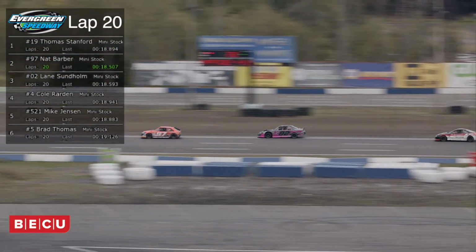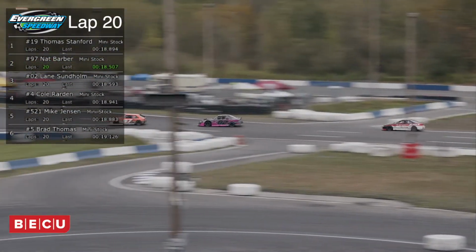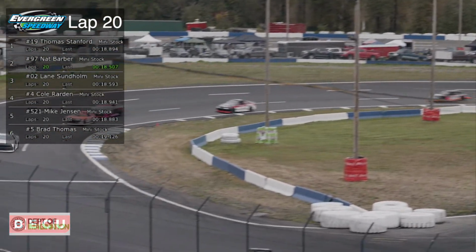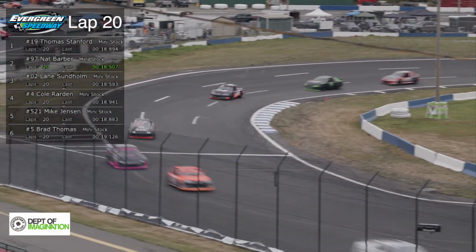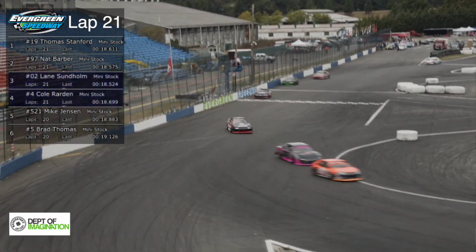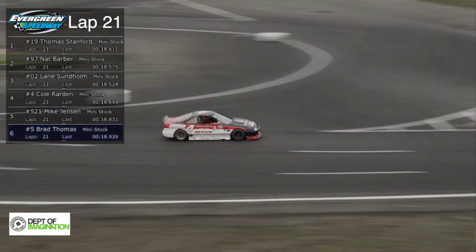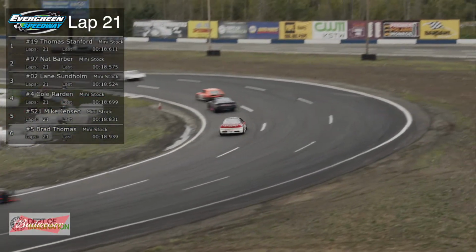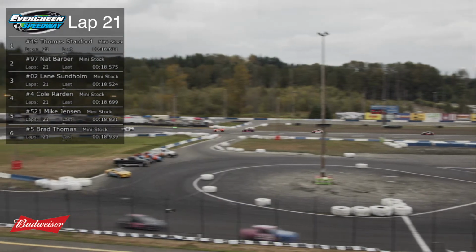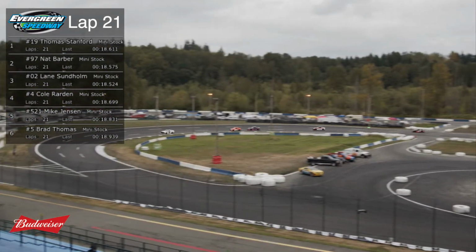Mike Jensen having a kind of, I don't want to say an off night, for the 521. Mike's always up in that top 2, top 3. And he certainly deserves an off night as he's been really up on it all season long. But he'll get that thing figured out for championship night coming up here in a couple weeks here on Home Track Heroes.